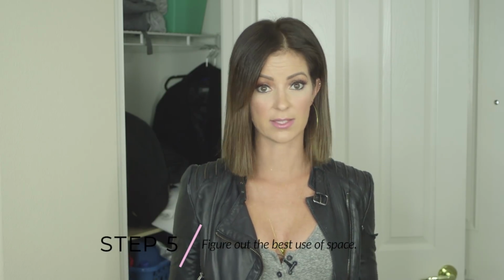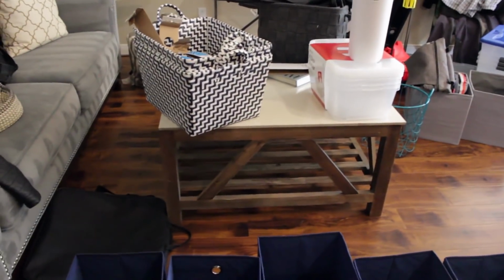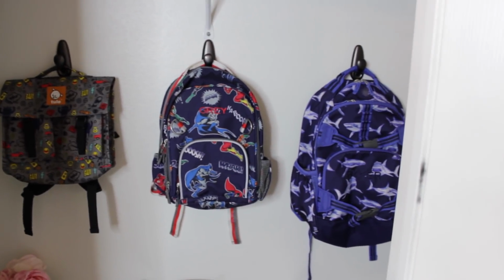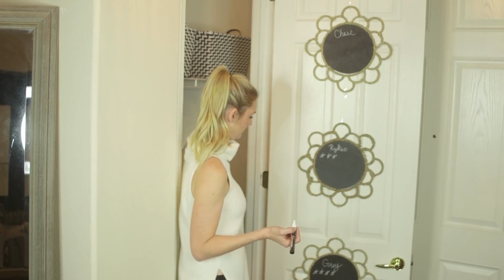Step five, once we have everything organized within its little compartments, its bins, or whatever we decide to use, we're going to figure out how to best organize it with this closet space so that the things that are getting the most use are the closest and the easiest for her to pull out, and then the things that she doesn't use that often or maybe more seasonal would be up higher or towards the back. So we're gonna figure out how to organize this space in the best way so that she has ease of use.